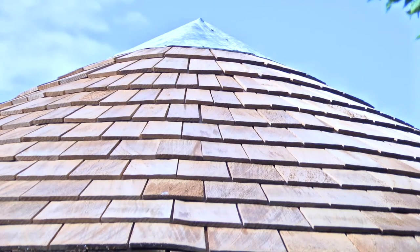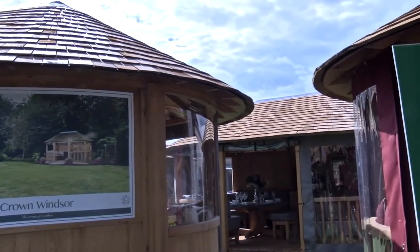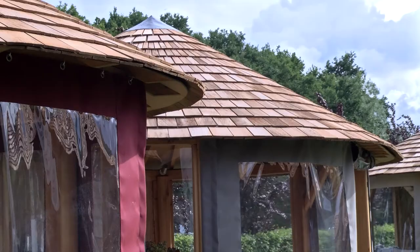We only use the finest material on all of our gazebos, from our European redwood through to our Western red cedar shingle tiles. We use a clear blue-grade cedar, meaning that no matter what the weather, you're going to be protected.